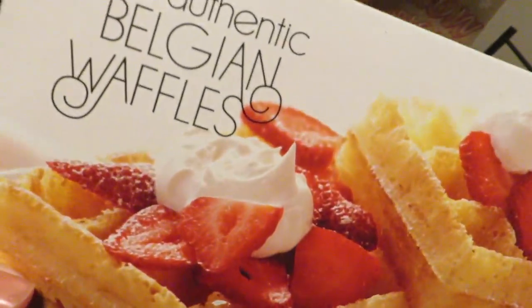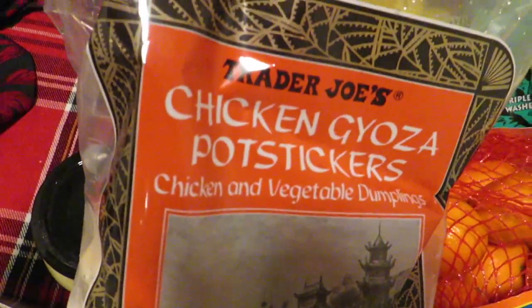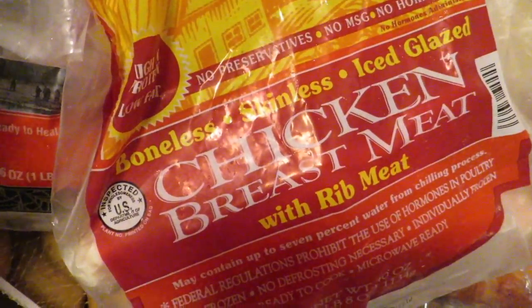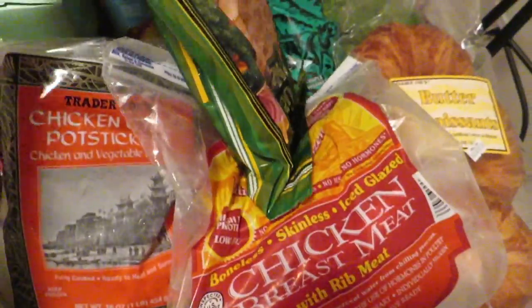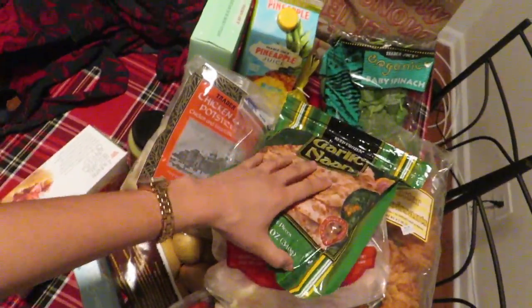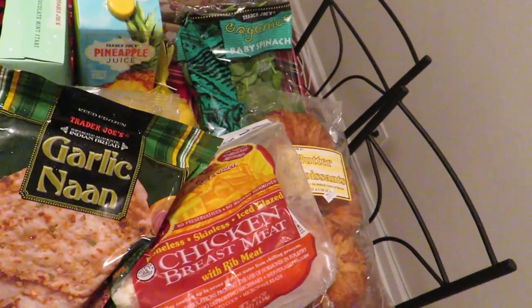My breakfast, some waffles. I like waffles better than pancakes. Chicken, potato pancakes. And last but not least, garlic naan bread. So yeah, this looks like a mess, but I got all this food so I can try to stop eating out and save some money.